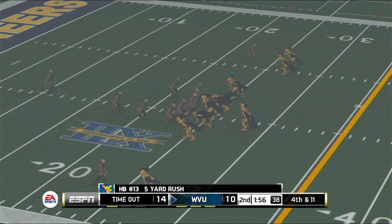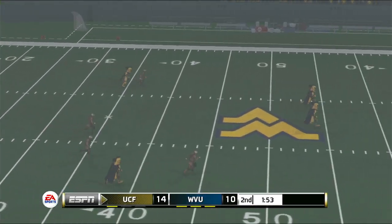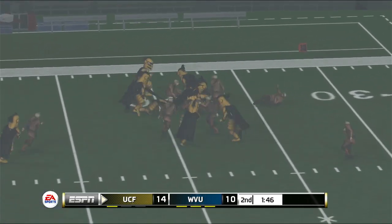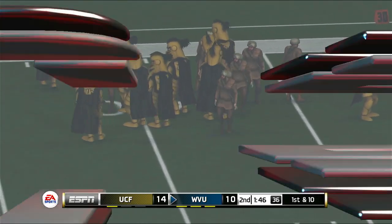Slyness to no avail. They're far away from the sticks. Well, there was a seam there, but he couldn't get there quick enough. This defense is deceptively fast. He really got a hold of that one. Ball is loose. Fumble. Looks like the offense has it. How about that? They get the ball right back. Now let's see if they can take advantage of it.